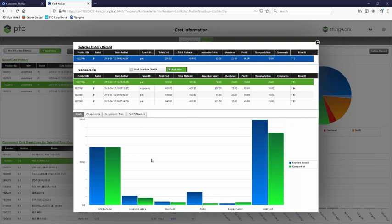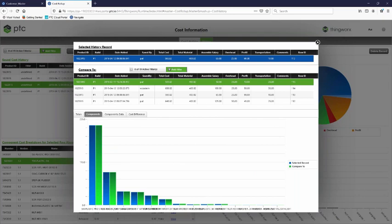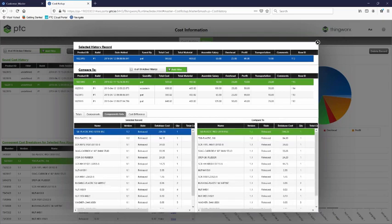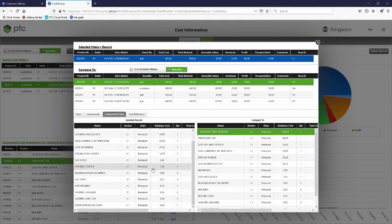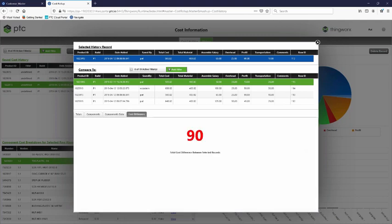And here from our overhead and all of that. Also, we can compare them directly via components. We can compare the actual component data, the actual tables as they relate to each other. So here, this is where we're actually comparing the separate ERP costs between each other. And finally, we can get one final summarizing cost differentiation between both our earlier bill of material and this current bill of material.